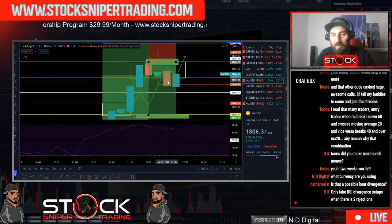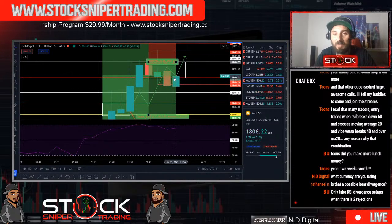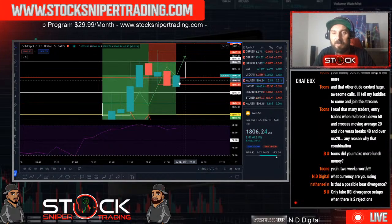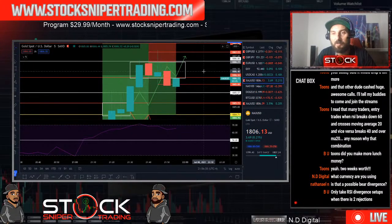This was a real nice pullback right here, but you got to also respect that if this candle comes up bullish and it engulfs this big red candle, then there could be another bull reversal coming right back up here. Okay, but still lots of time, guys. You got to be patient. There's 3 minutes and 30 seconds left on this candle. Anything can happen. Just watch it.